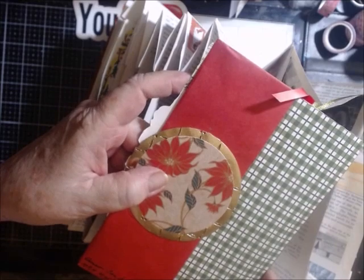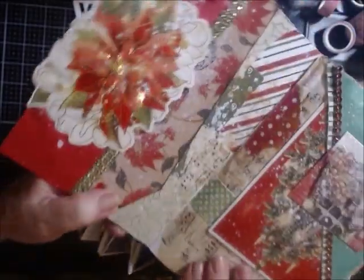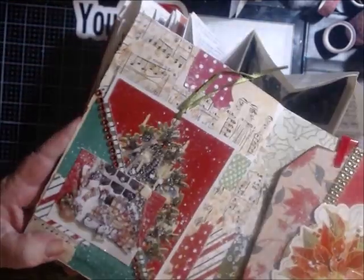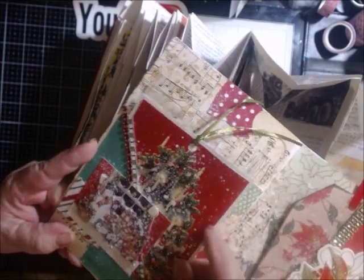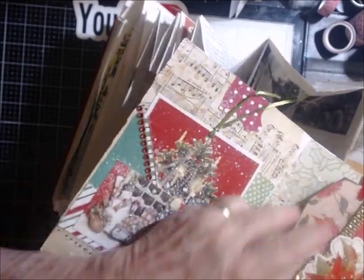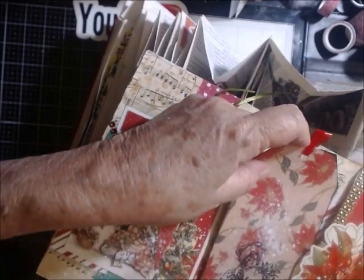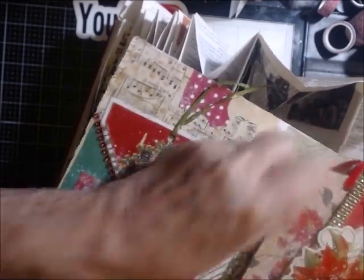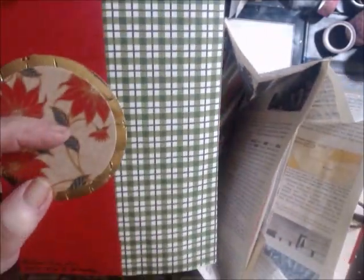Here's another Susan Cordis. Oh, how nice. Do I have it upside down? I do. So here's a tag made out of a card. And here's the tag in this tuck spot. Oh, I think she embossed that on there. And then, yeah, this pocket.